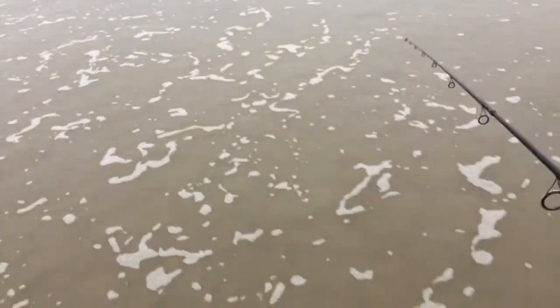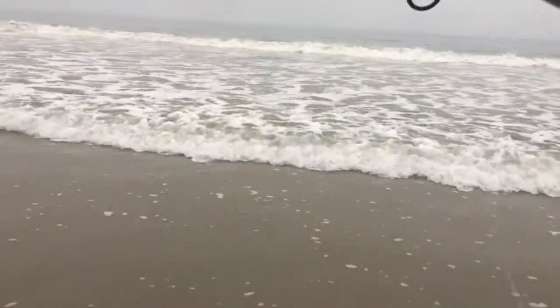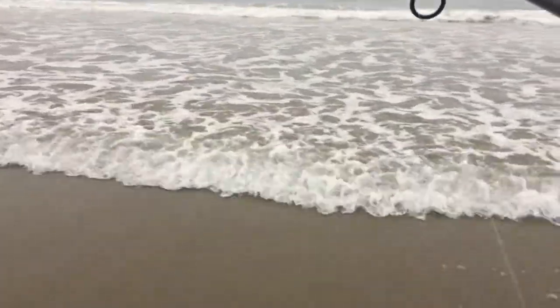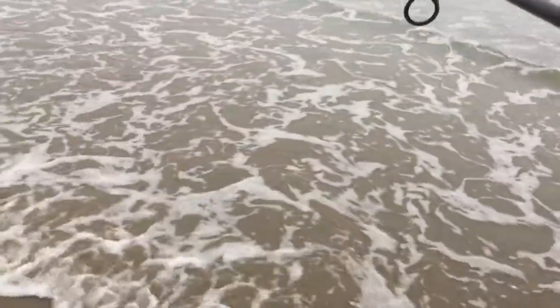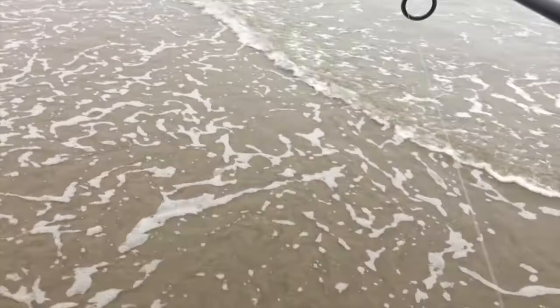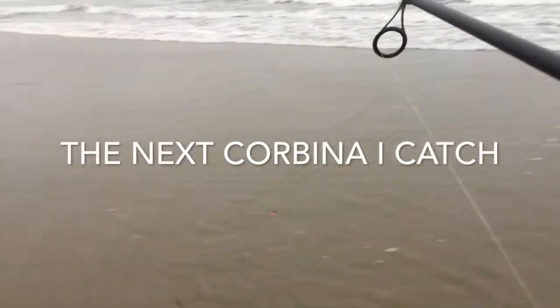Right there. I just casted so close to that fish, and I don't think it's spooked. It didn't appear to be spooked by that. Gosh, I'm tempted to take the weight off and just fly line these. Oh, there's 3 of them going down the beach right there. I'm gonna try casting over there to the left.